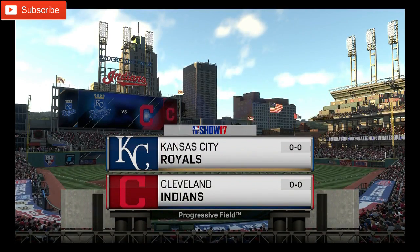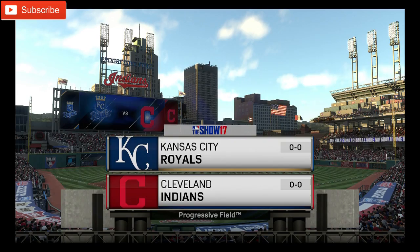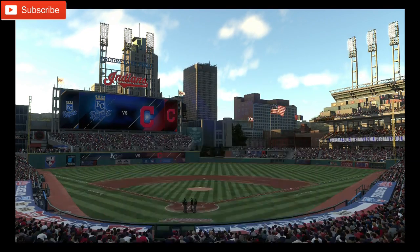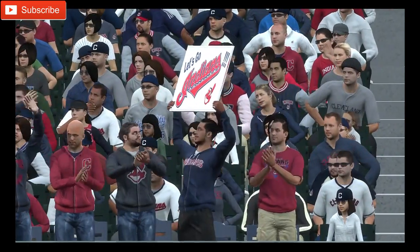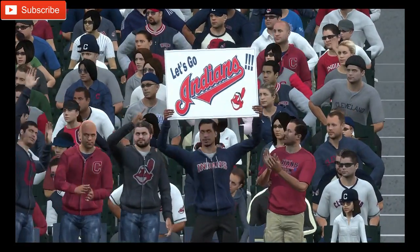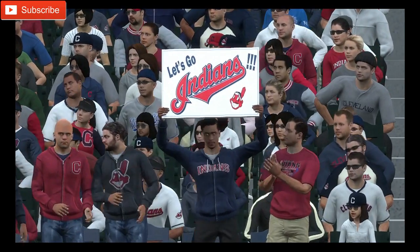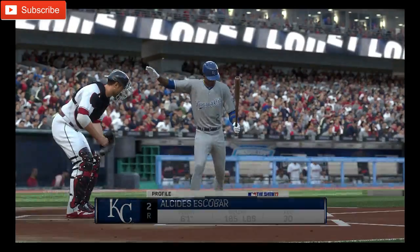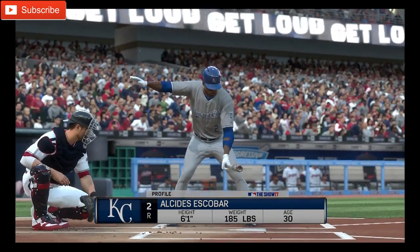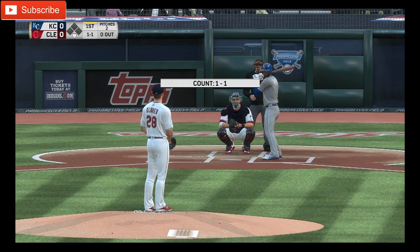Nighttime baseball now from Progressive Field here in the Buckeye State of Ohio. A good matchup here for you tonight between the Kansas City Royals and the Cleveland Indians. Indians baseball now. Here's Alcides Escobar, the shortstop. He'll start things out here against Corey Kluber.